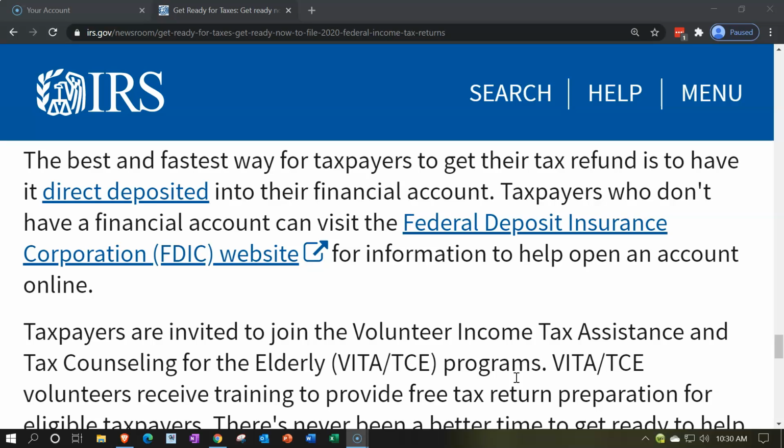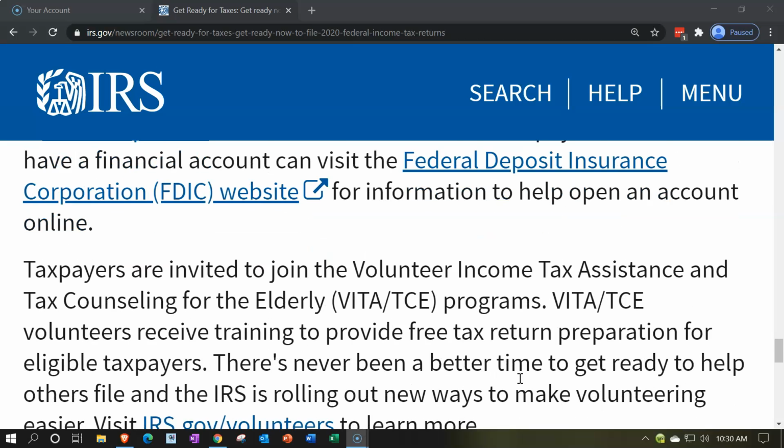So if you're getting a refund, you might want to set up the direct deposit information. Most tax software will have the ability to do that, and that way you'll get your money faster. Taxpayers who don't have a financial account can visit the Federal Deposit Insurance Corporation, FDIC, website. There's a link to that here for information to help open an account online.